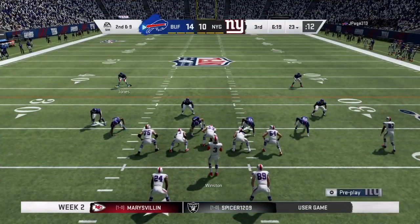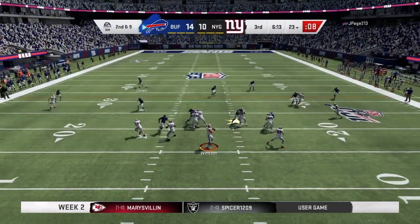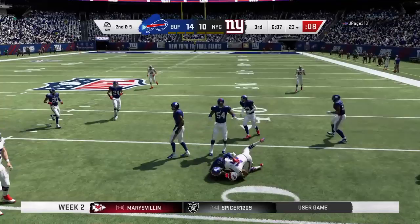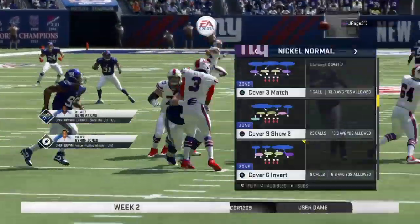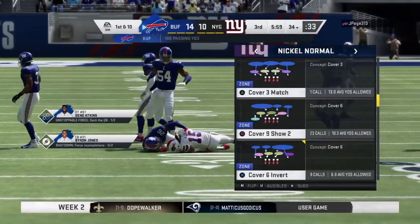Here's second and nine, just a yard on that last run. To throw, Winston. Out to the right here to Wilson. And he'll get this up to the 34-yard line. 11 yards there, first down. A gain of 11 on the play. First down, Bill.